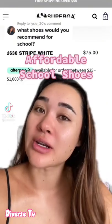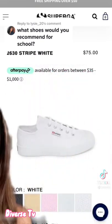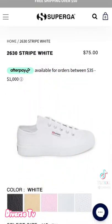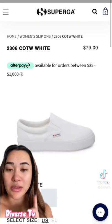Back to school shoe recommendations. So these are all under $100, and there's five categories, starting with white sneakers. So these are my favorites. These are Superheroes. I've had mine for like 4 years and they're still holding up. They also have the slip-on kind if you're more into that.